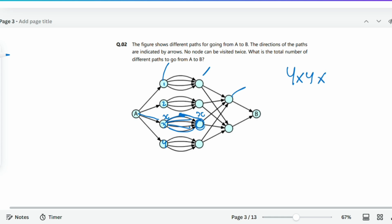Now if you reached here, then to go to this node, this and this node, you have another 2 options. You can go to this one or this one. If you choose 4 instead of 3 and reach here, again you have the 2 options, so there won't be any difference. You are reaching X here. Now you have only 1 option here to go to B. That means there will be 1.